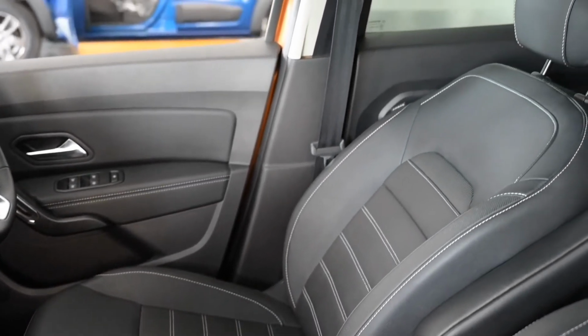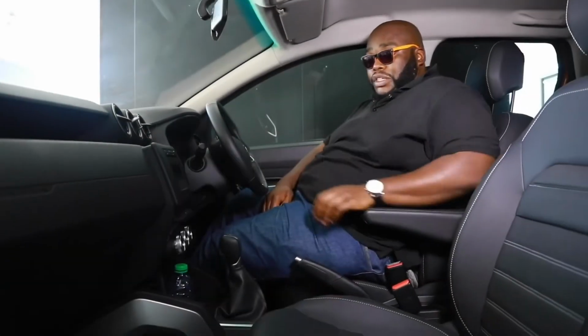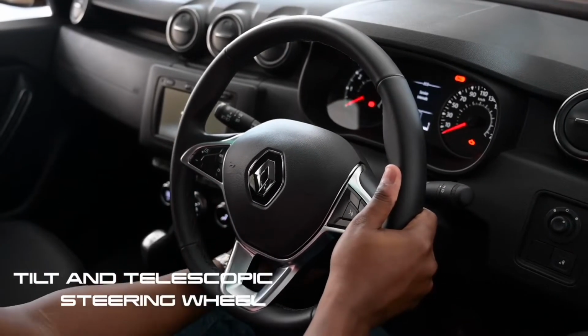The seats, comfortable. As you can see, I'm very comfortable. Gone are the bench seats that it had earlier, basic seats, but these ones are ribbed and very supportive. It even has an armrest so that you can enjoy driving this particular car during long distances. And of course, you do have plenty of leg and headroom, and you can adjust the steering based on your preference. Tilt and telescopic, just to make sure that you are very comfortable while driving this car.